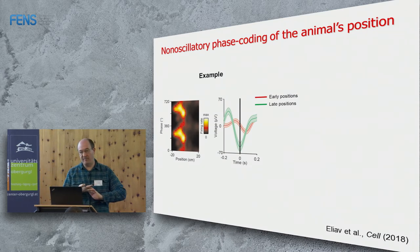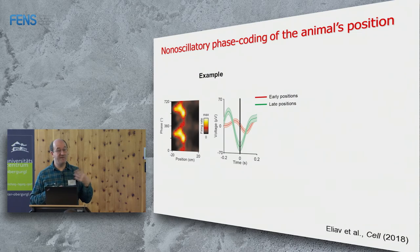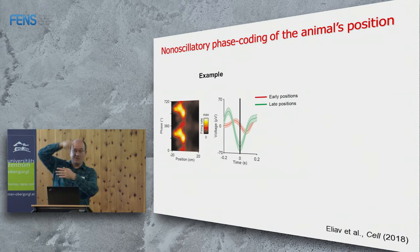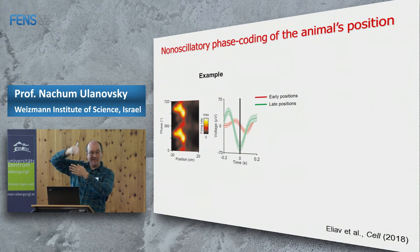In the hippocampus of rodents, there's this phenomenon called phase precession: as the rat or mouse runs through the place field, the relative timing of the spikes relative to the ongoing LFP, the ongoing theta, gets earlier and earlier.